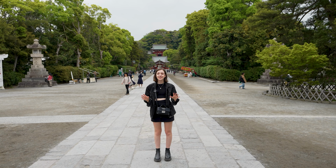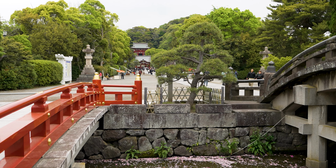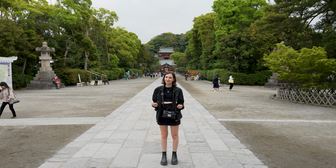Our final stop of the day is this wonderful Shinto shrine. It's actually completely free to visit, and if you miss the opening of the other temples in the area, then this one is actually open until 9 p.m.